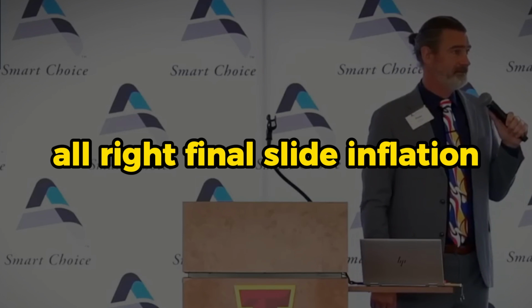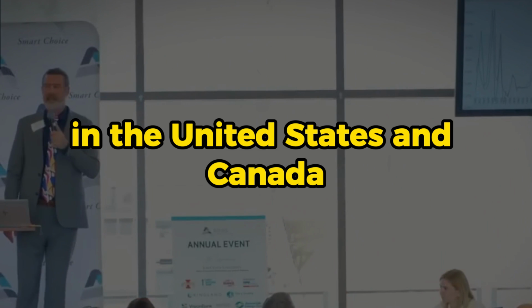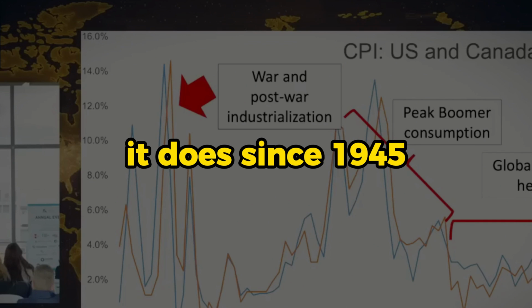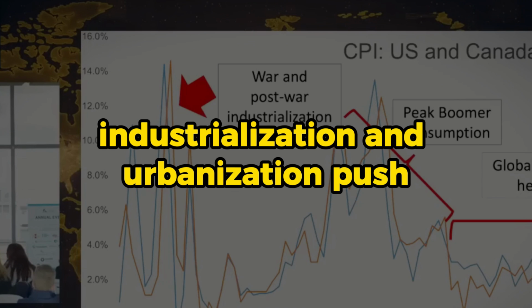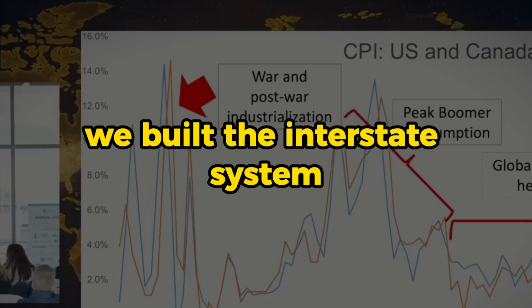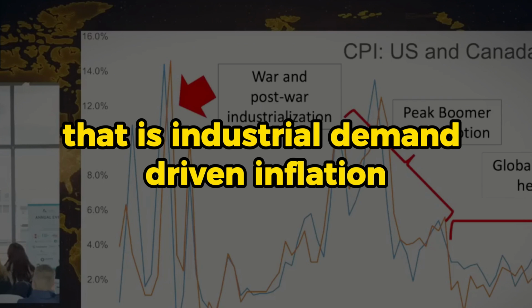All right, final slide. Inflation. Here's the CPI in the United States and Canada, similar economic structures. You would expect the data to track. It does. Since 1945, we had three big phases of inflation. First, we had that initial industrialization and urbanization push. We built our cities, we built our suburbs, we built the interstate system, we ran power into the countryside. That is industrial demand-driven inflation.